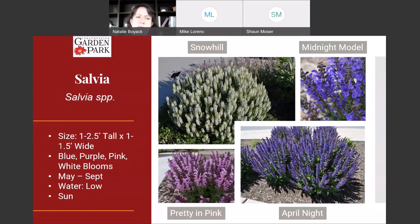But these come in a variety of different colors and sizes, and some of the May Night salvia, which is an older variety, tends to get a bit floppy and may not look quite as nice through some parts of the summer. But these are newer varieties that I'm showing on this slide that tend to stay more upright and look a little bit better. When they're done blooming, you can just cut them to the base, leave maybe an inch or so above the soil surface, and then they will grow back and rebloom in the same year.